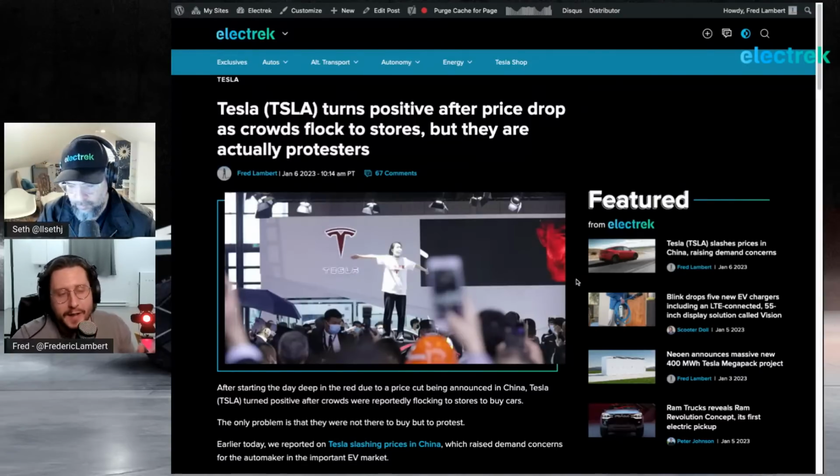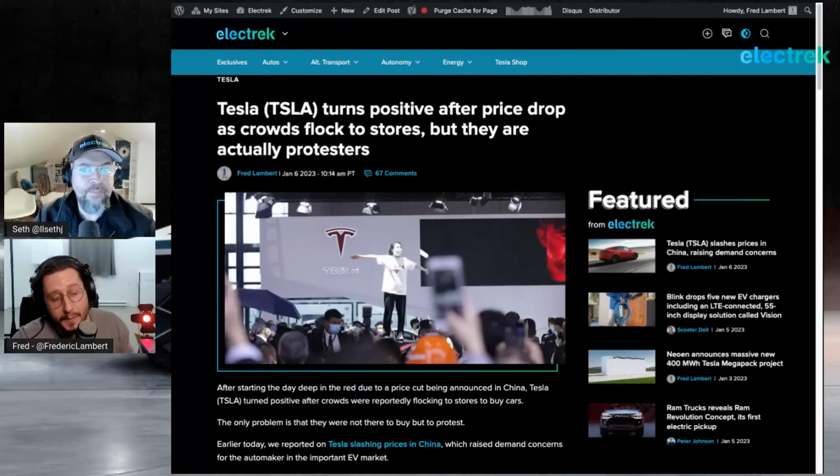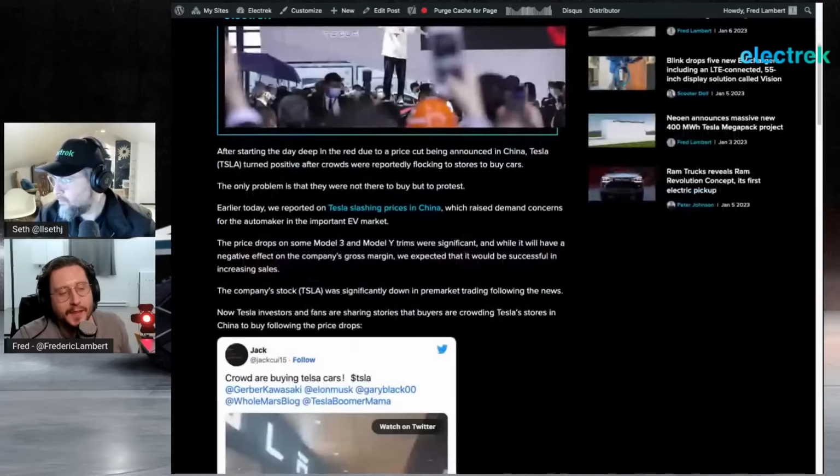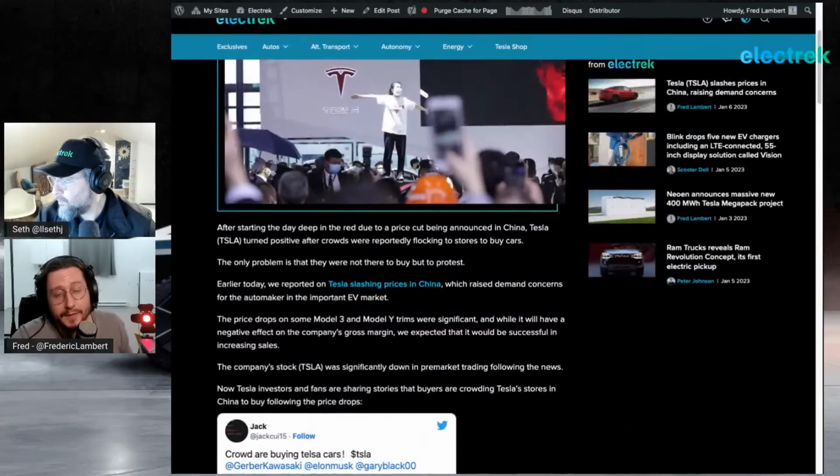Even BYD, though BYD has a lot of plugins rather than just fully electric vehicles. So it makes Tesla very competitive. It's likely going to result in a surge in buyers. But the problem is that even if that happens, it's obviously going to shatter Tesla's gross margin in China, where they sell a lot of vehicles, and that's going to affect the bottom line.